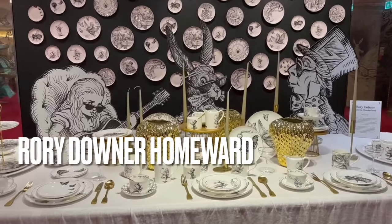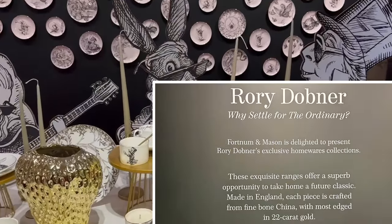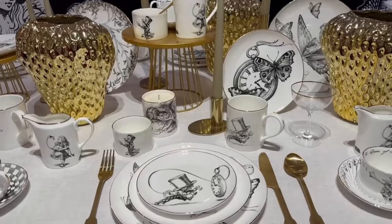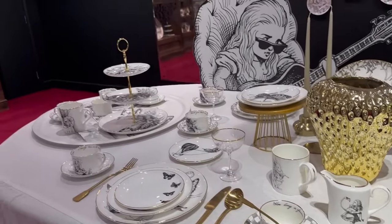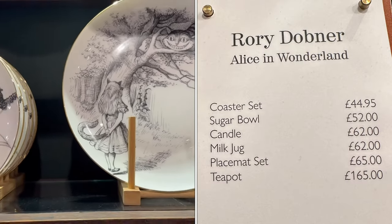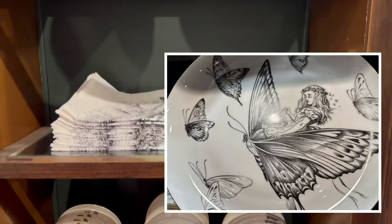This table set with Alice in Wonderland theme, homeware with Alice in Wonderland cartoons, black and white. I love this design, you guys. Isn't it just fun? Really fun. By this designer called Rory Dubner. I love it. Fantastic.